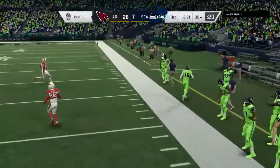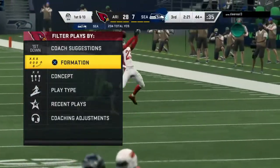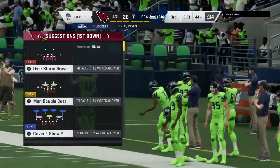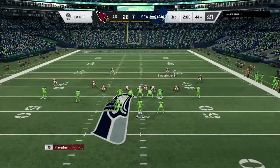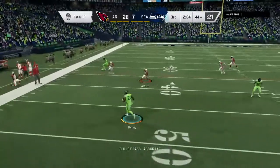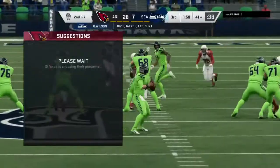Now a nice throw here, right side. He hauls it in. And he gets us to the other side of midfield across the 45 before going out. That one good for 26 and a first down. So into Cardinal territory now. It's 1st and 10 at the 44-yard line. Throwing is Wilson. And he finds Penny. Call it a gain of 3, and it'll be 2nd down.